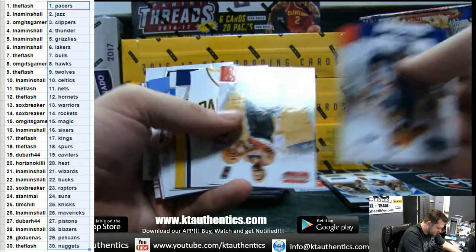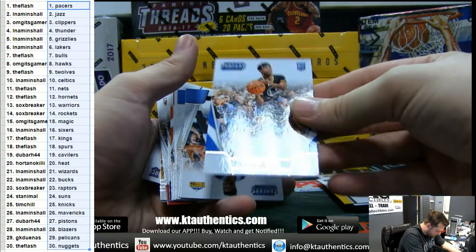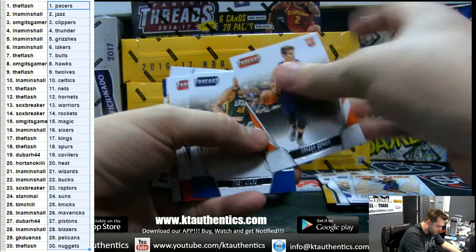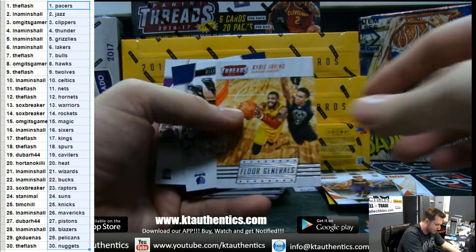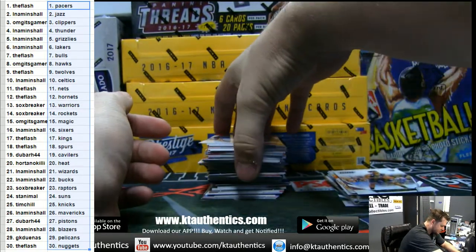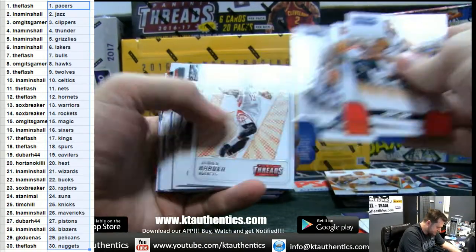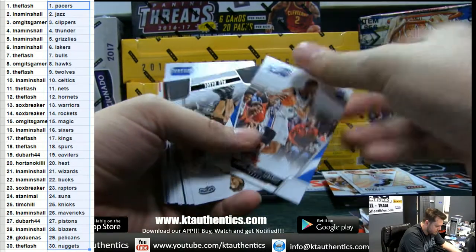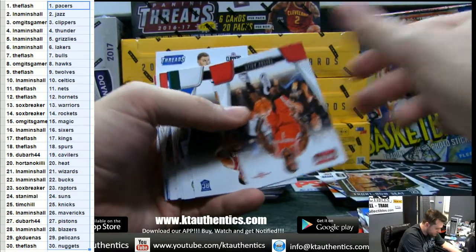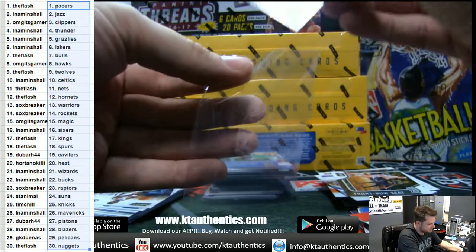Dorian Finney-Smith for the Pacers. That is Jeff Teague. Patrick McCaw. Damon Stoudemire, Raptors. Dragan Bender, Suns. Kyrie Irving, soon to not be a Cavalier. And Malachi Richardson. Tyler Ulis. Harden. TLC, LaMarcus Aldridge, and for Lonnie and the 76ers, Benjamin Simmons.